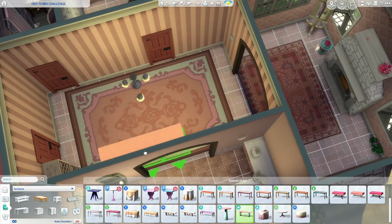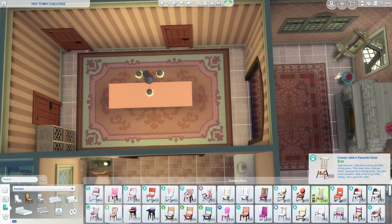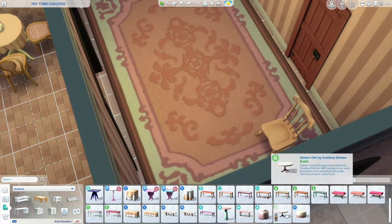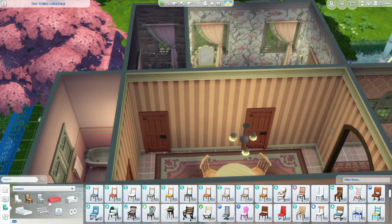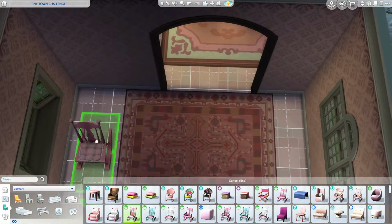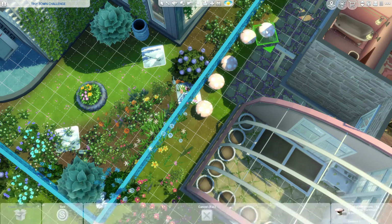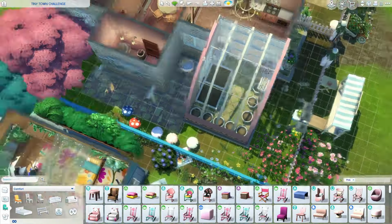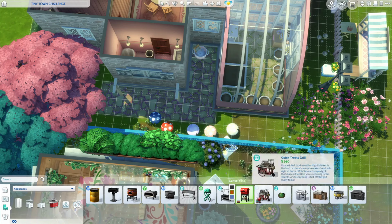Alright, now I'm starting to add in some other things here. Like, we got our dining table and some chairs to go around it. And it was really hard to pick which dining table to use. I find the round ones seem to take up a lot more space, but with only 4 chairs around it, it was okay. And I put the mushroom seats out, so they started off with them all being pink, but then I decided to change them all up and be different colors.